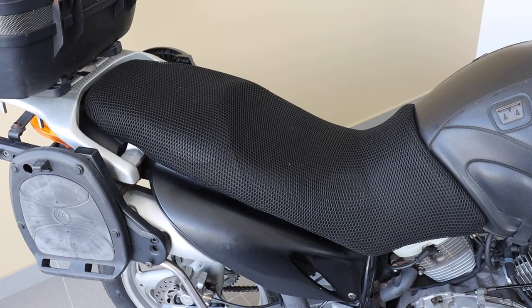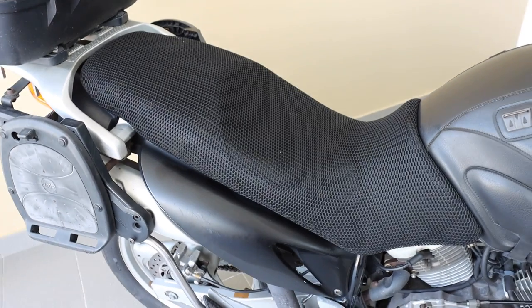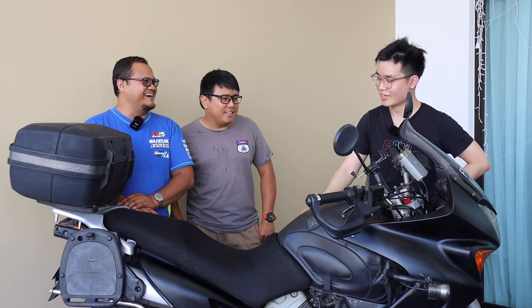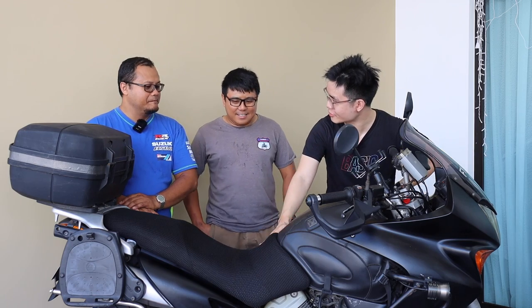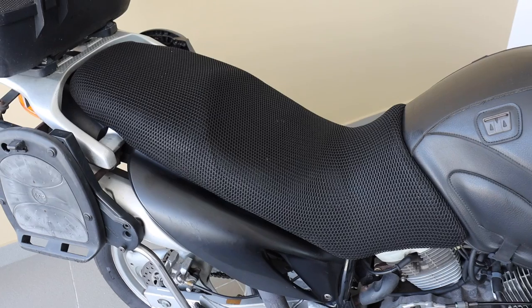Cats also. Cats will get hooked on it. I saw a cat try to climb my bike before. Its claws got hooked and it was down there struggling. So it's more like an anti-cat deterrent also. The only problem is when you park under trees, little bits of stuff get into it. You have to take it off and shake it off.